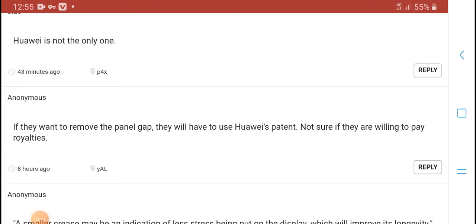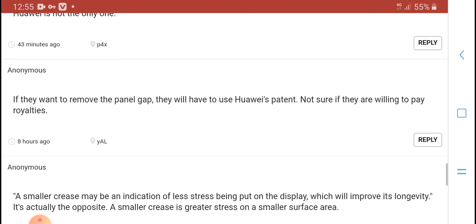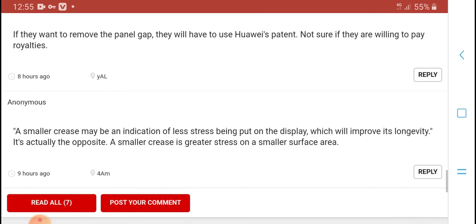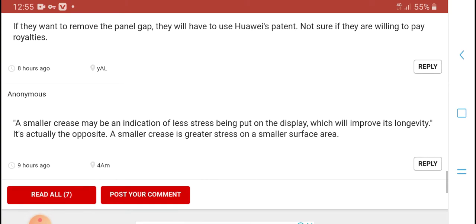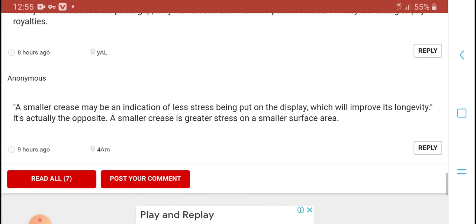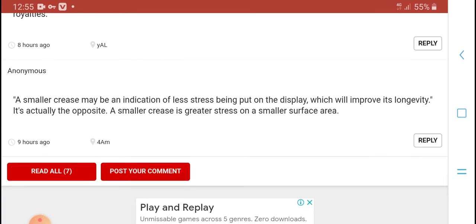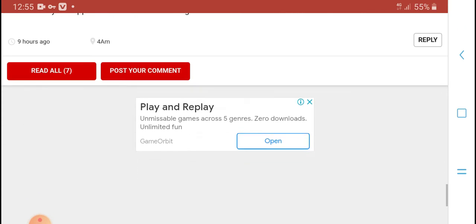There is a removable panel gap, and Huawei has used a similar design. A similar case mainly has additional features, with the display improving quality, and similar cases still have small surface areas.